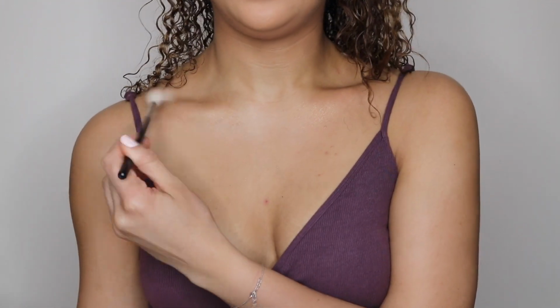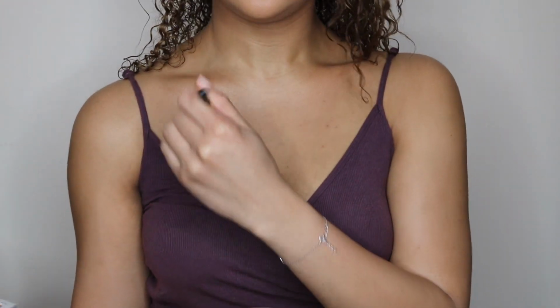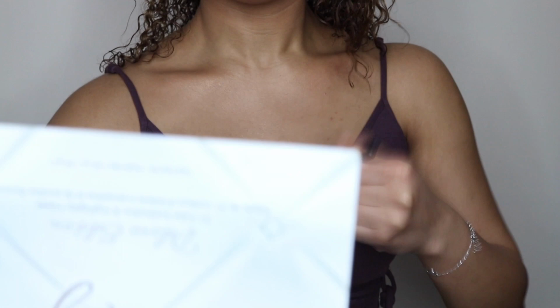And I have no body shimmers because I don't like feeling sticky, but I do want to try out the Huda Beauty one, because I've heard it's really good, but we'll see. Just on the bone, a little bit below the bone, and then just a little bit everywhere so it doesn't look just so stripy. Can you guys even see? There we go. So we're putting it here, and then we're just going to go like that over the chest.